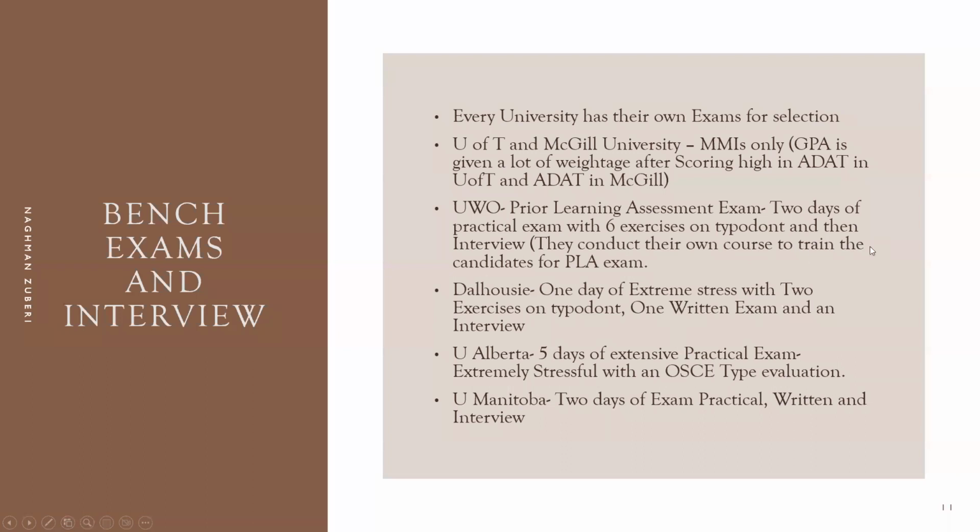They conduct their own course to train candidates for this PLA exam. Dalhousie University: 1 day of extreme stress with 2 exercises on the typodont. One is a class 2 or class 3 cavity preparation, and one is a crown preparation. It could be all metal, PFM, or all ceramic. Then one written exam where they ask you to write a referral letter and the patient's record, how to keep the record. They give you a case scenario, and then they interview you as well. The interview is recorded. It is about your personal life as well as your professional life, and they ask certain case scenario based questions.